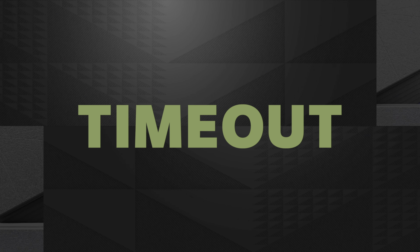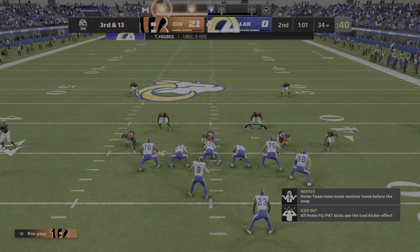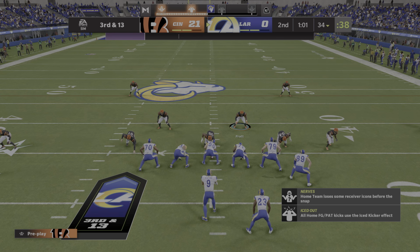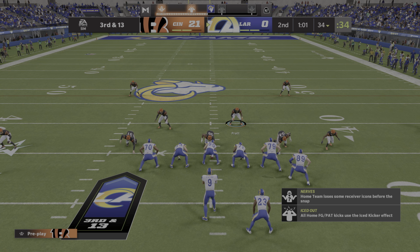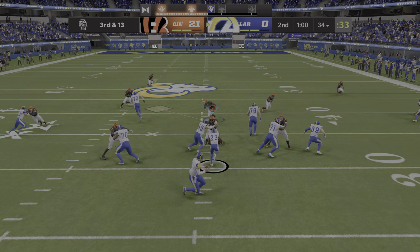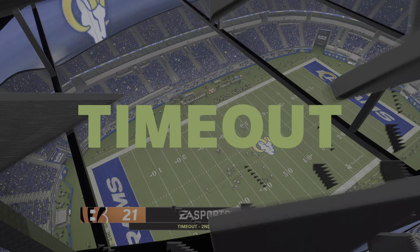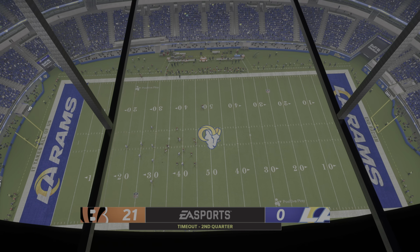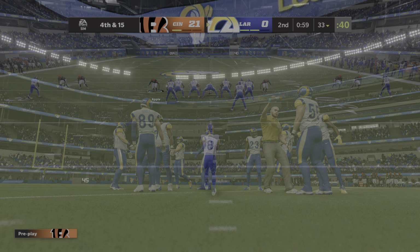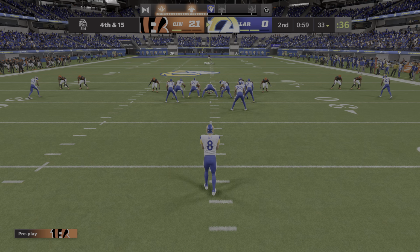The Rams going to go ahead and use the first of their timeouts as they'll stop it with just over a minute to go before halftime. Alert! Double right, 21. Omaha, remove. Stafford going to give to Akers on the draw. And he went nowhere. Well, he went backwards, back to the 33. The Bengals going to use the second of their timeouts as they'll stop it with a tick under a minute to go before half.